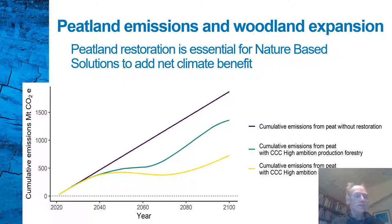You'll also see that the mixed deciduous woodland offers a much better climate mitigation benefit than the production forestry. So that's the yellow curve at the bottom, producing much fewer cumulative emissions than the production forestry on the green line.